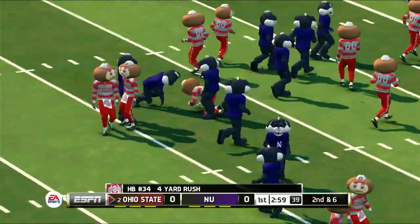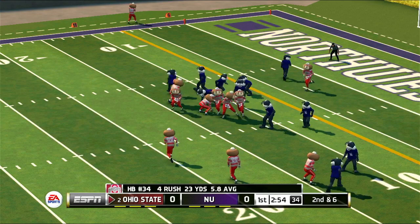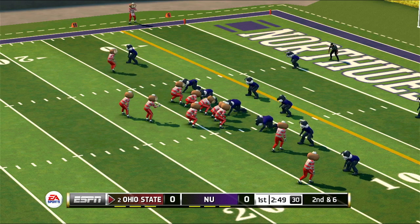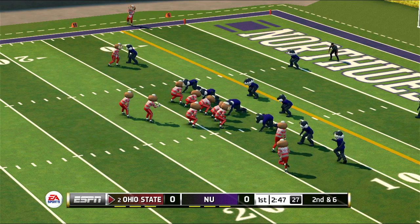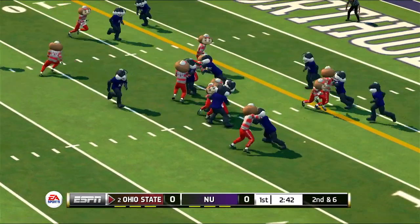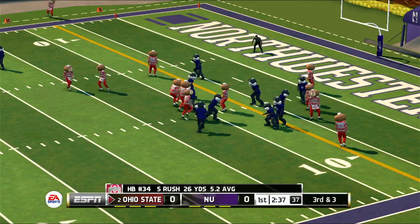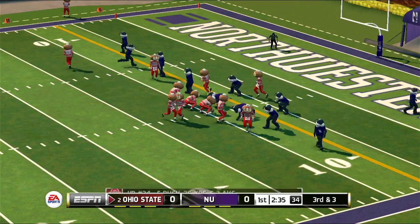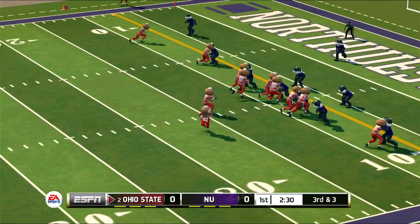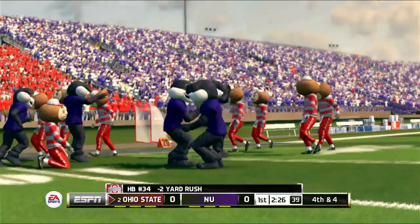Tackle after a decent run up the gut. That's a game of four. That makes it 7-6. Tackled at the 10-yard line. And he's taken down around the 11-yard line.